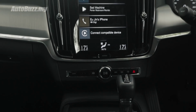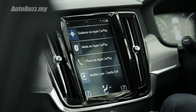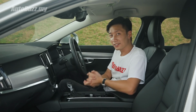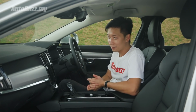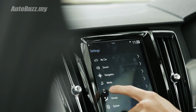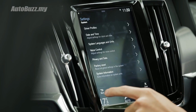Ah yes, the infamous tablet-like touchscreen. All credit where it's due, it's really smooth and quick to respond, but somehow for me, it feels all over the place. The younger guys in the office seem to like it, and the slightly older crowd seems to be okay with it, but I think the even older crowd, people like my dad for example, might find it a bit too irritating. He thought it was a bit all over the place.